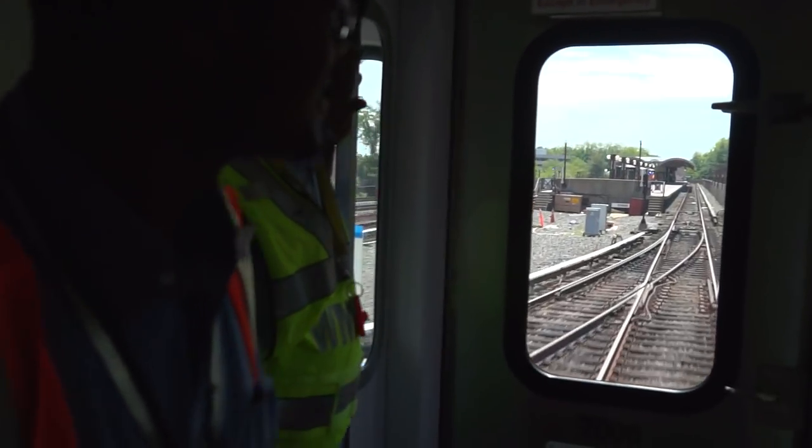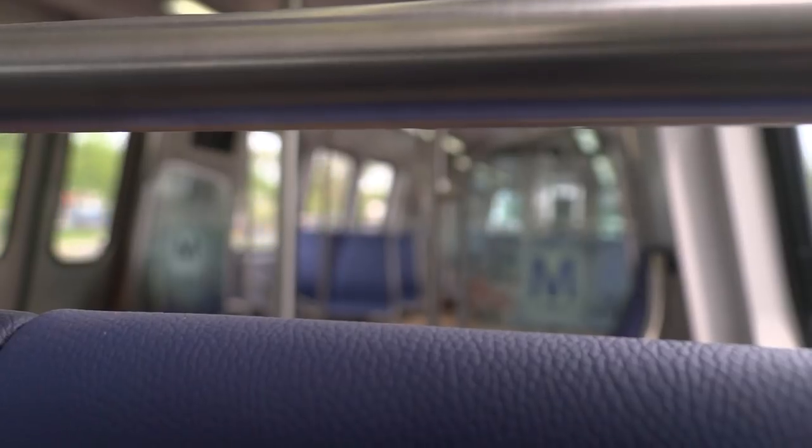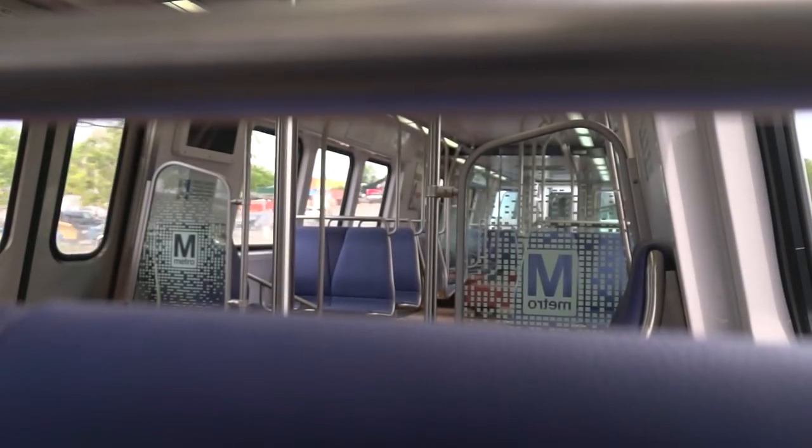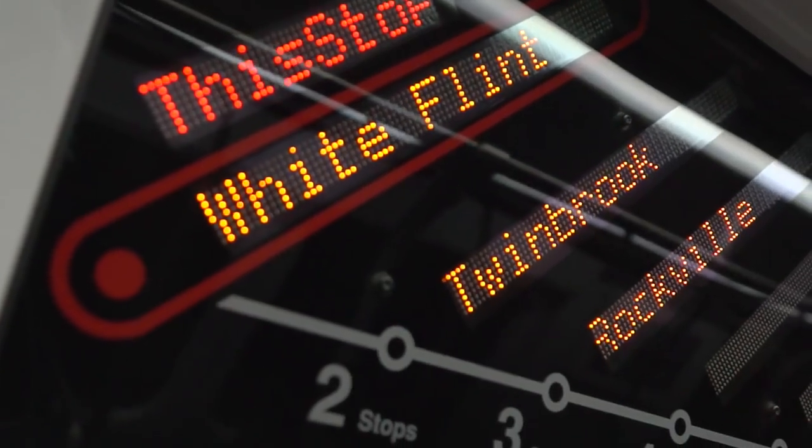At this time, I can categorically say that this car has the combination of the latest technology anywhere in the US that is combined into one single train.